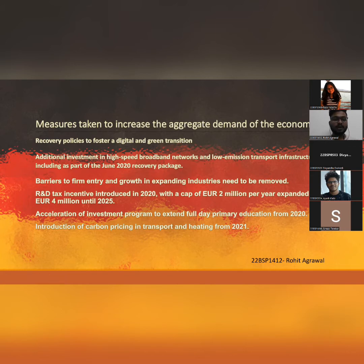My second point is additional investment in high-speed broadband networks and low-emission transport infrastructure, included as part of the June 2020 recovery package. This is the second measure which will help in increasing the aggregate demand of the economy. Streamline the infrastructure planning process, including access to right of way for communication infrastructure, and improve public procurement through better data collection and compilation.